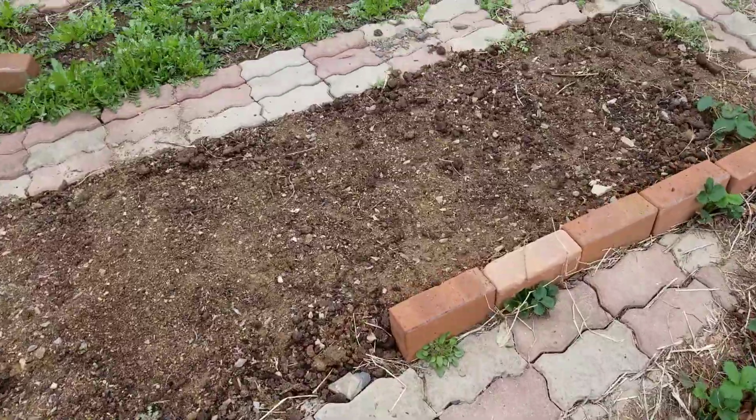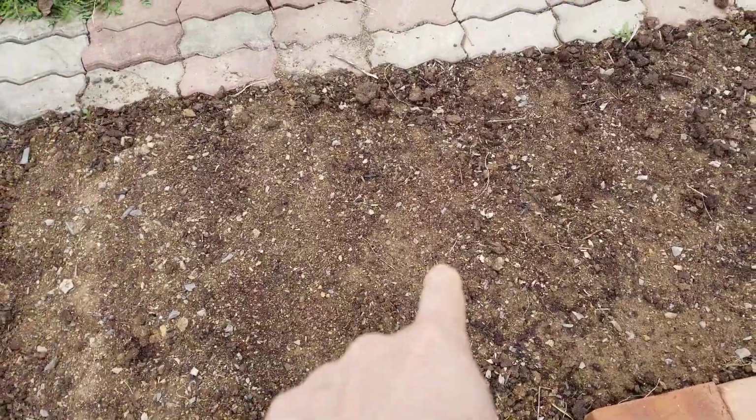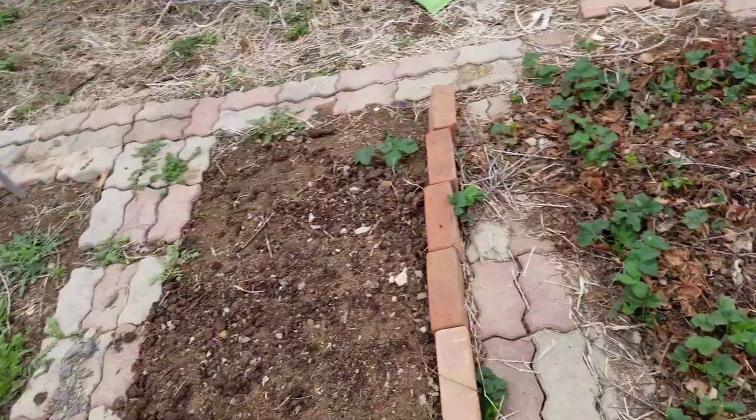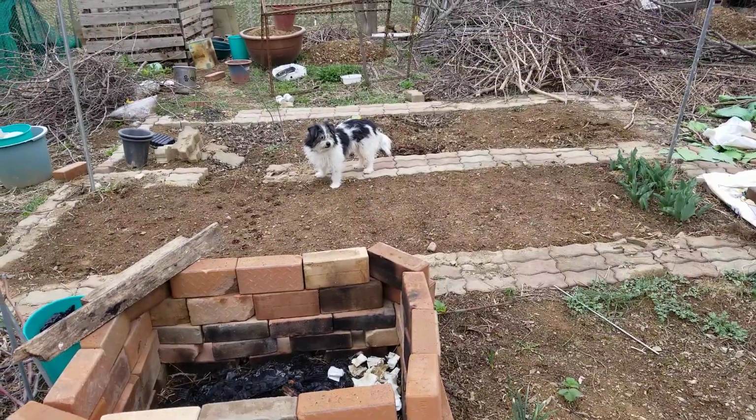So, things I planted so far. Potatoes. I planted 3 beds of potatoes. One here, one over there, and one right in front of the dog there.